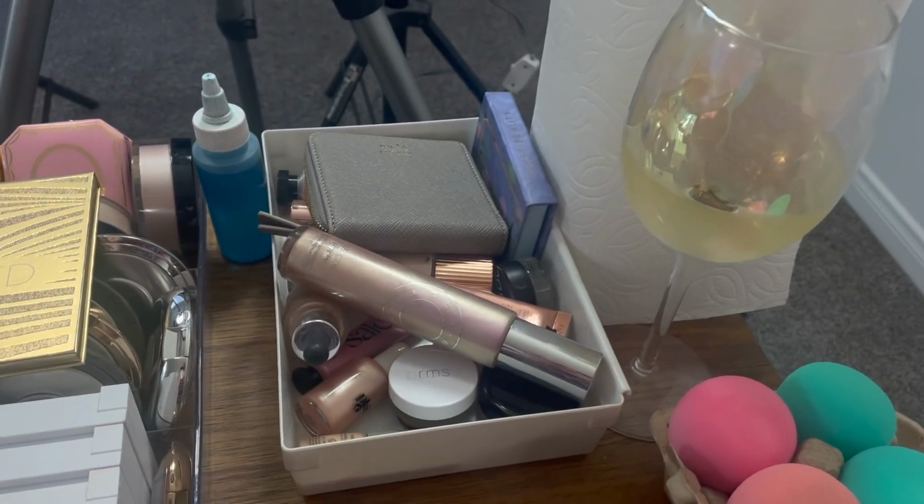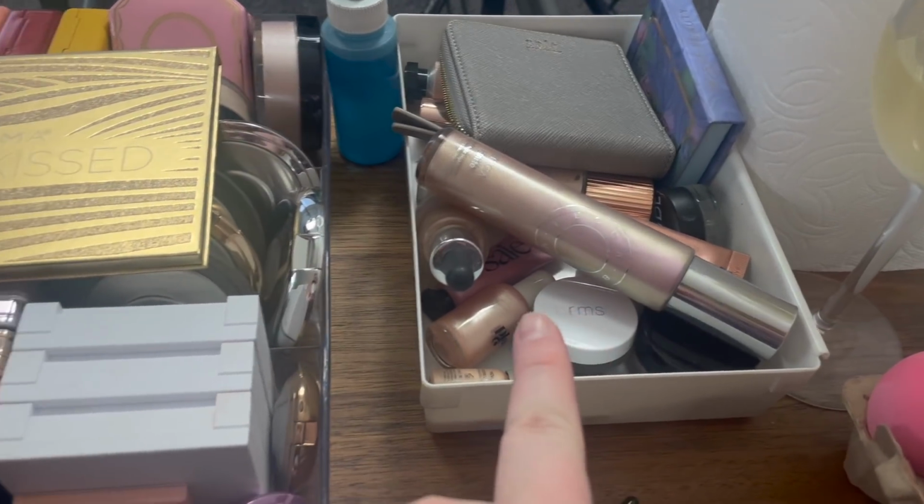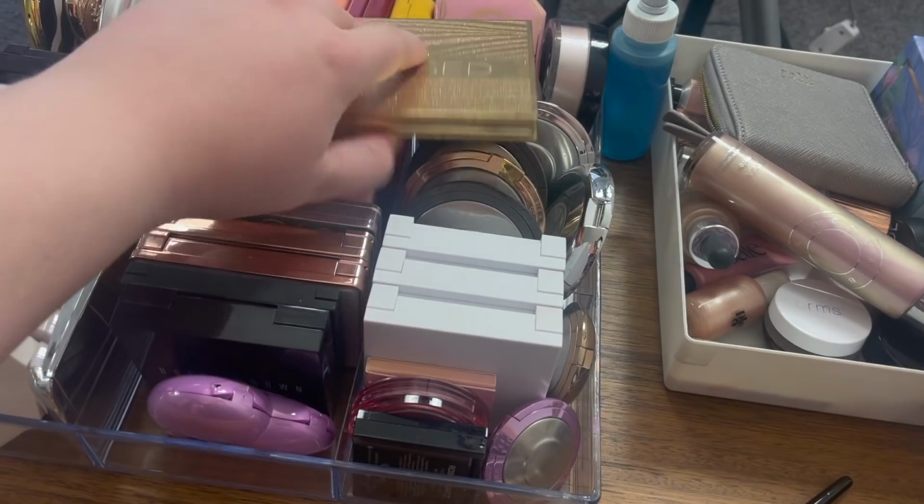But a few things about the declutter. I'm going to show you a shot of everything that I have here. I have creams and liquids, and then I have so many powders. I'm going to count them all up really fast, and I'll let you know the number we're starting with, because it's a lot. So this is what we're working with. These are all my creams, and then I have all of these powders.